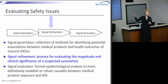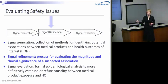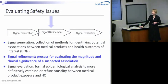This slide just sort of shows crudely maybe a spectrum of what we might consider to be safety surveillance, right? And at the far left, we have signal generation. That refers to some collection of methods. Sometimes people call this data mining, although we don't really use that term here. But a collection of methods that could identify potential associations between use of some drug, use of a device, and an outcome of interest. Signal refinement is the process of actually evaluating some of those suspected associations that pop up during the process of signal generation. And then signal evaluation really refers to the formal epidemiological studies that are undertaken to establish or refute causality between some observed exposure and outcome.